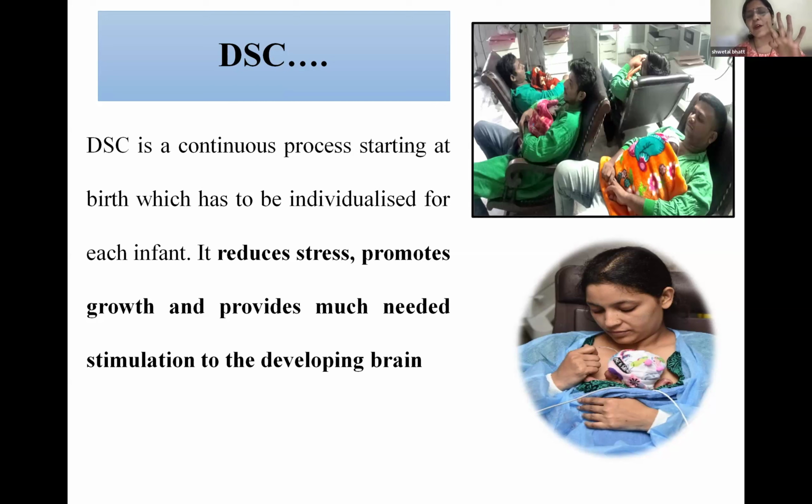Immediately when you keep the baby on mother's abdomen, you do delayed cord clamping and start early initiation of breastfeeding. The oxytocin is released, which helps in delivery of the placenta as well as prevents postpartum hemorrhage. This is, what I say, the fourth stage of labor when you are giving early initiation of breastfeeding, and it is of immense benefit. It will help in establishment of lactation, right? So developmentally supportive care starts immediately after the birth.